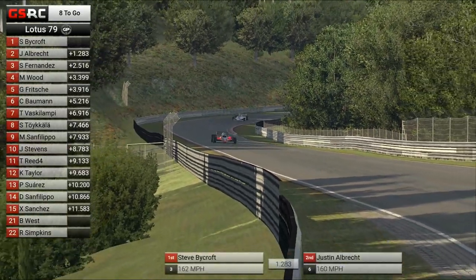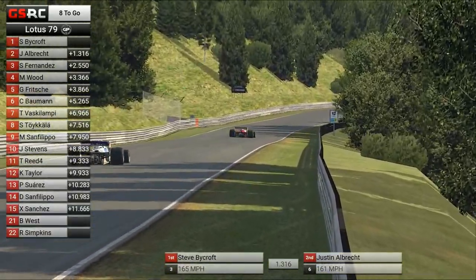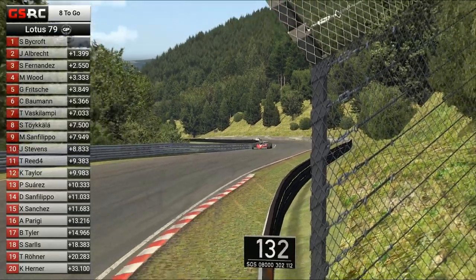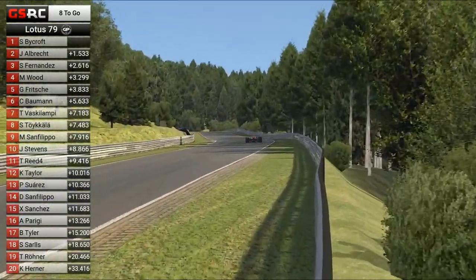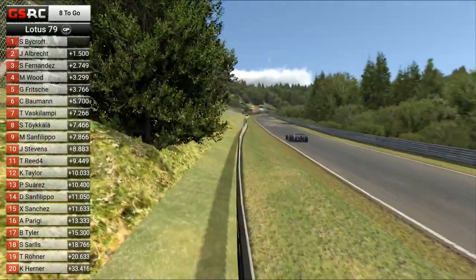I feel like maybe this is some of the... Usually we talk about passing spots being breaking into corners. I almost wonder, Mick, if more of the passing is going to be done here where they start to get the car wound up. Yeah, I was going to say that. That's exactly right. A lot of these guys will be just waiting until they get to the huge long straight that we haven't mentioned yet at the end of the lap.